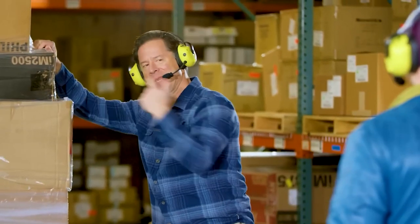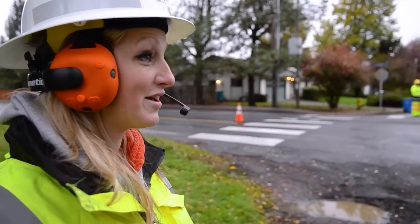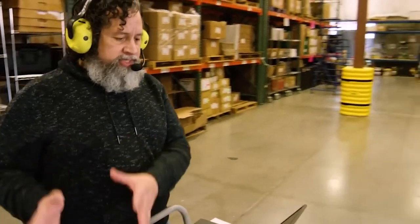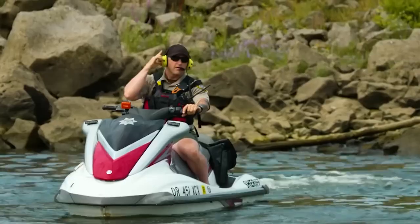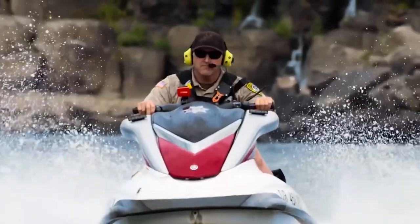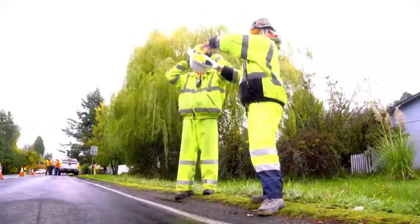Firstly, they cap incoming sound at 82 decibels. Secondly, you can hear through the headphones, eliminating the need to take them off to be aware of your surroundings. Thirdly, they allow individual volume adjustments. You can raise dialogue volume while lowering background noise.